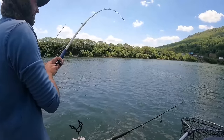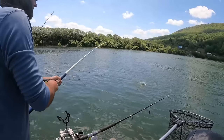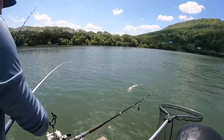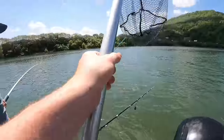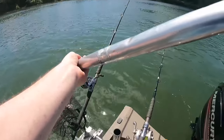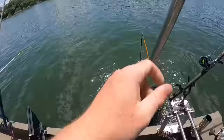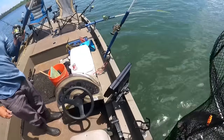Well, what do we got? Blue cats down here is just the coolest color. I got a suntan. Get on up here, buddy. Come on. Damn. Bigger than what I thought he was going to be. He's been pulling that planer board for 10 minutes. That's 20 pounds. That's crazy.